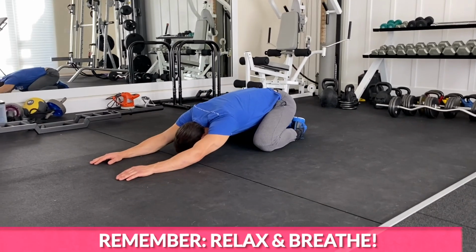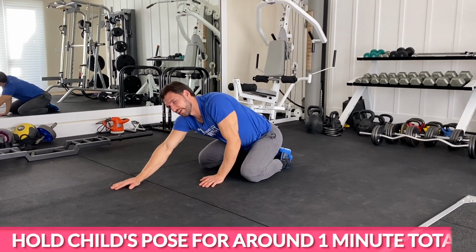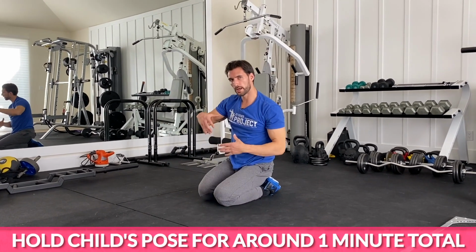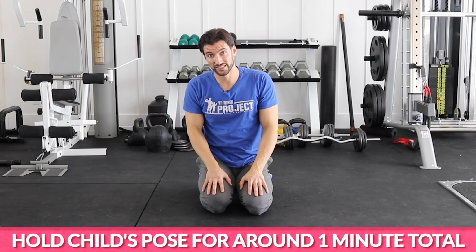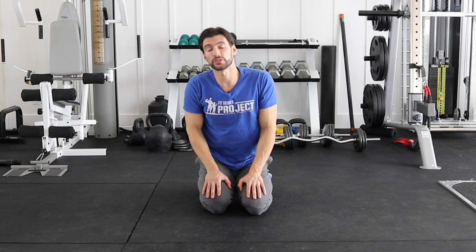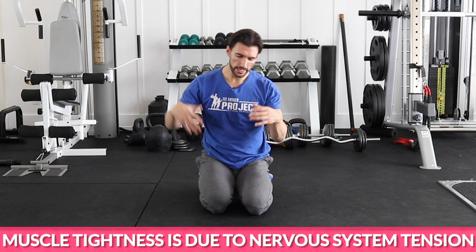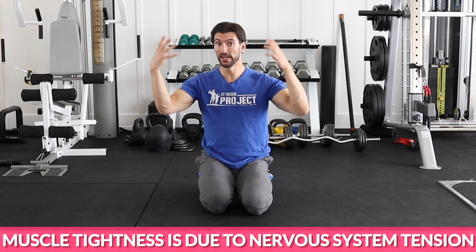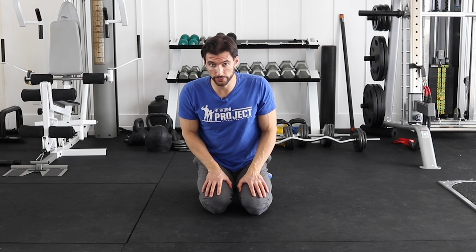Again, 1 minute hold. This stretch is phenomenal. It looks very simple, but it just really opens up that entire back side of the body. It allows you to sink into those hips and relax the body because, again, tightness in the muscles is actually due to nervous system tension. We're holding tension in these muscles. And the child's pose helps teach our bodies to relax and to soften, which ultimately makes our bodies feel and function better. Those are our 2 spine exercises.